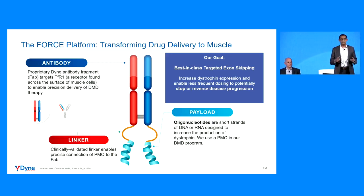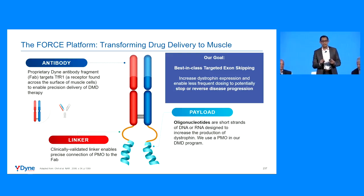I'll just add a couple of things. That receptor is ubiquitous. It's highly expressed across skeletal muscle, including diaphragm, cardiac muscle, and smooth muscle. And so we're really trying to use the body's natural cell biology by attaching this very small piece of monoclonal antibody that has a high affinity for that TFR1 receptor, and it's attached by this linker, and we attach the PMO with this linker to drive it into the muscle cells. So we're really trying to use this receptor-mediated delivery to drive the PMO into the cell, and hopefully with limited or no off-target effects.